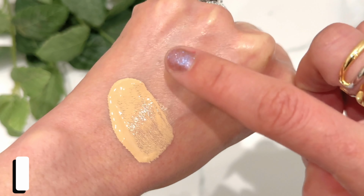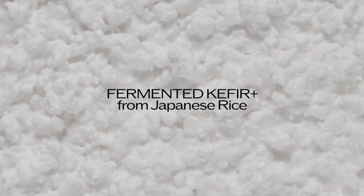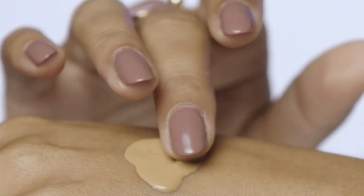Let's quickly touch on the ingredients. It's powered by fermented kefir plus and niacinamide. Made from Japanese rice, this is a prebiotic that fuels the ability to maintain a healthy microbiome.